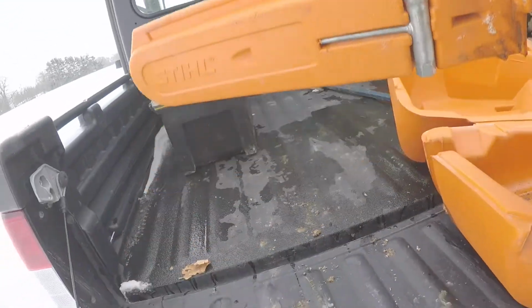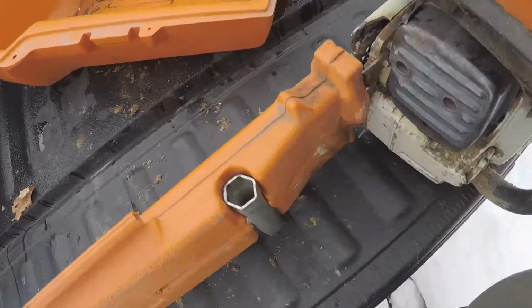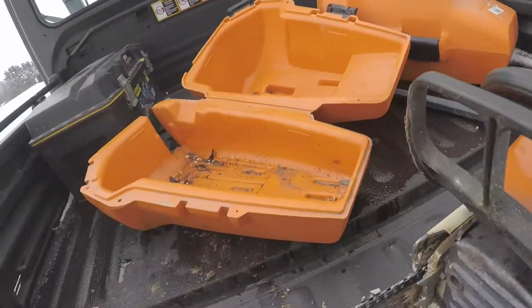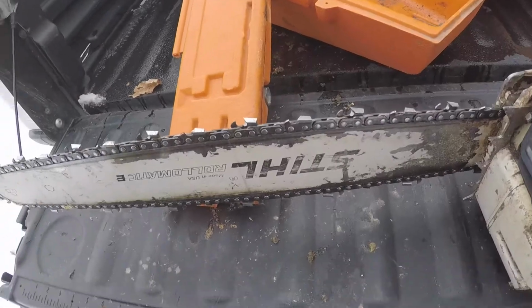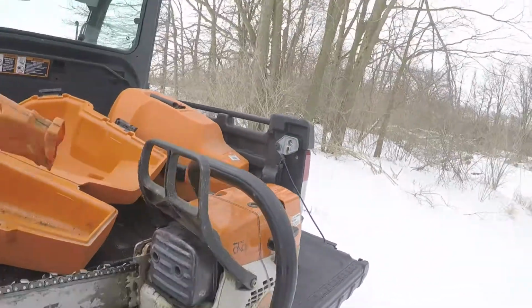Taking a break from the 441, I'm gonna break out the old 361. It's my favorite chainsaw. Full chisel chain, nice and lightweight, easy to climb around trees. Seems like that's what we're doing.